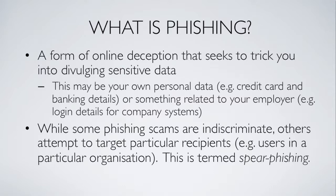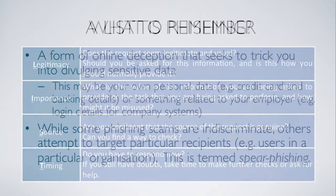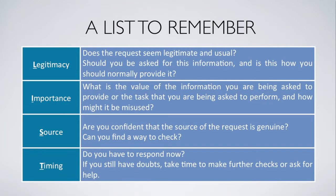Now, in order to help us do this assessment, I've got a checklist here of four considerations that we might want to keep in mind to help us consider whether or not something's likely to be genuine or a potential scam. And the four factors are the legitimacy of the request, the importance of the information that you're being asked for, the apparent source of the message, and the timing pressure that's involved.